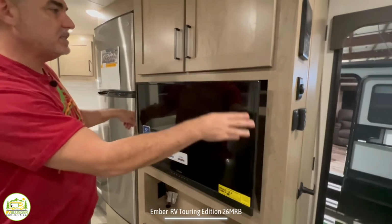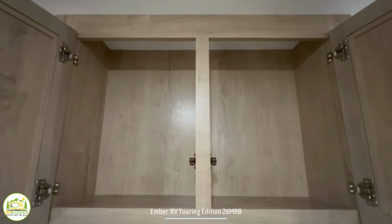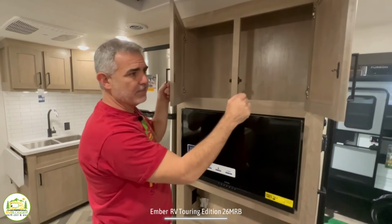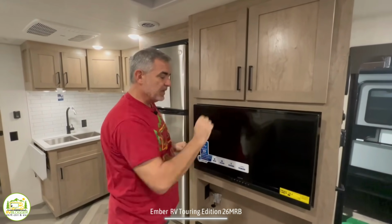Then just above the TV is a decent sized storage cabinet. It's a little bit on the shallow side, but remember the big pantry cabinet's behind here, so that's why this is a little on the shallow side. But this is great for storing DVDs or CDs or whatever you might want to keep in here.